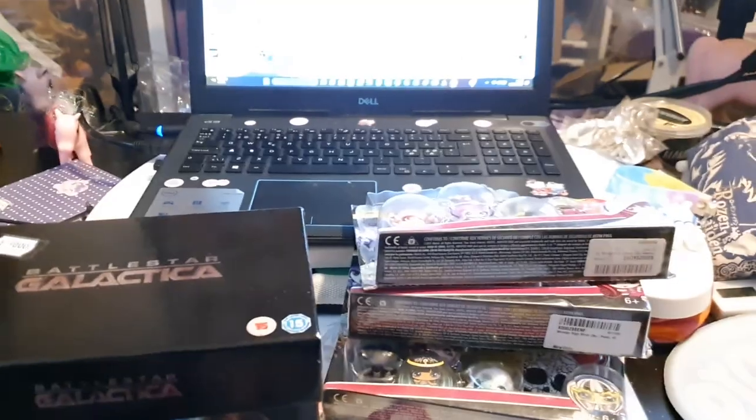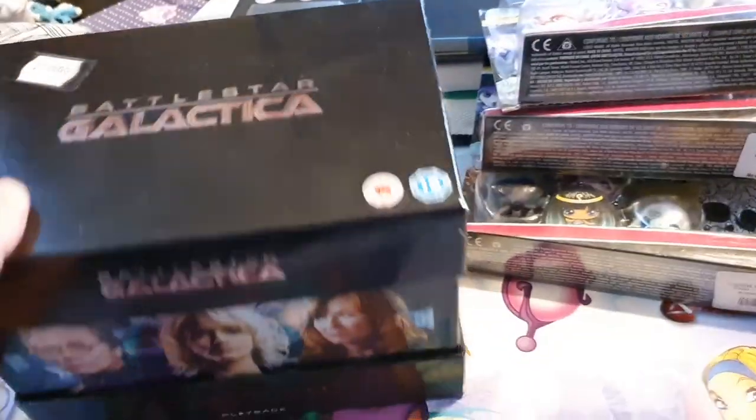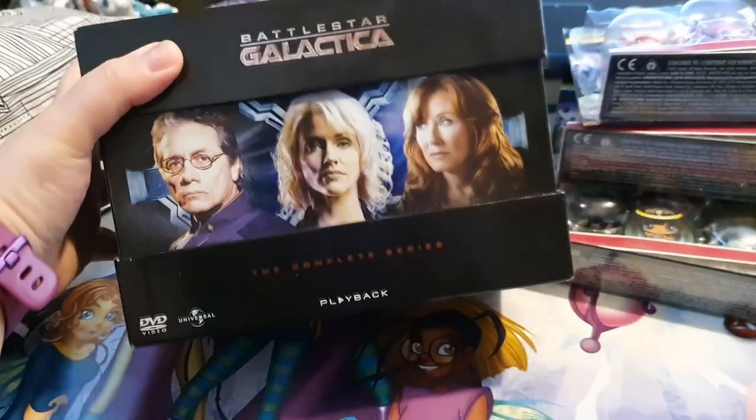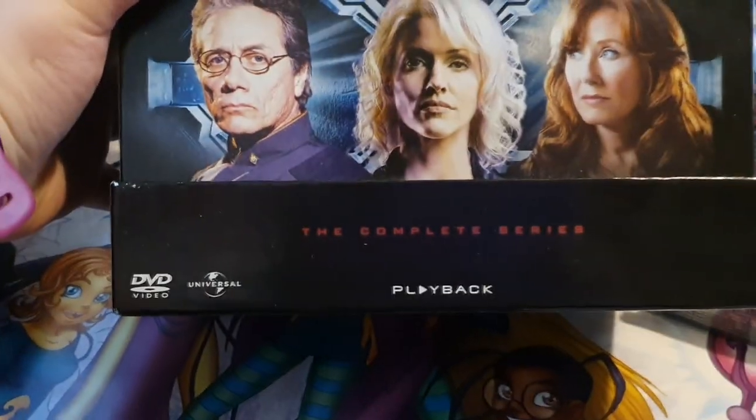and also the Rainbow Barbie you saw earlier, Rainbow Hair Barbie, whatever you want to call her. This is also what we got from a second-hand shop. This was $9. This is the entire Battlestar Galactica DVD box. So yeah, the complete series.